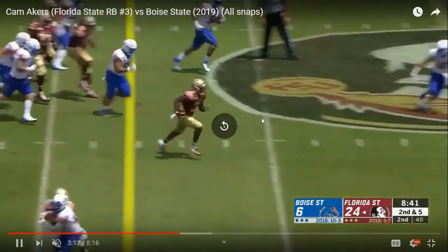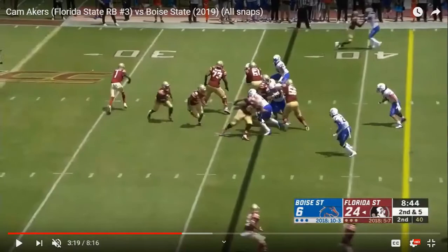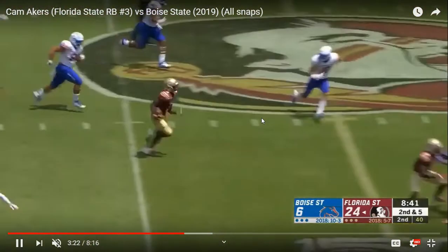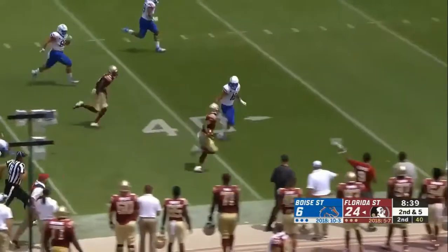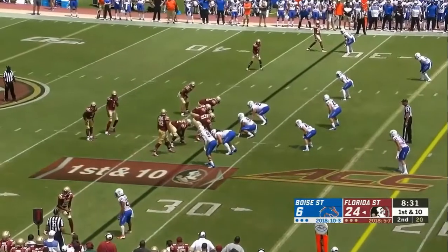Same thing. Very nice one cut run here. Bam, just counters this so nice, and then boom! One step and he's up. That's a 30 plus yard run, whatever ends up being the number. Oh man.